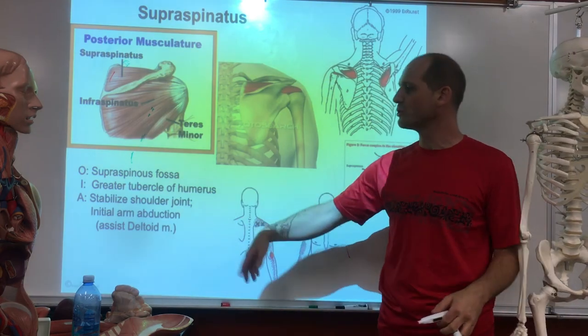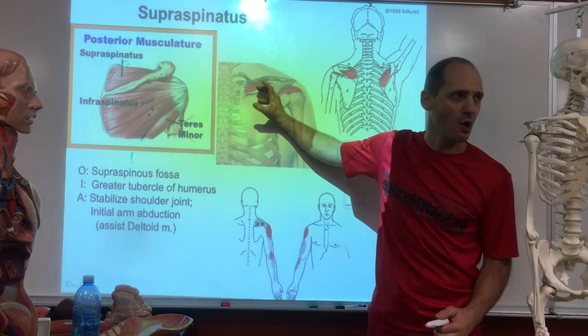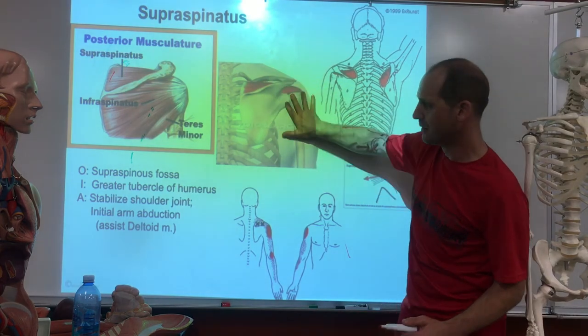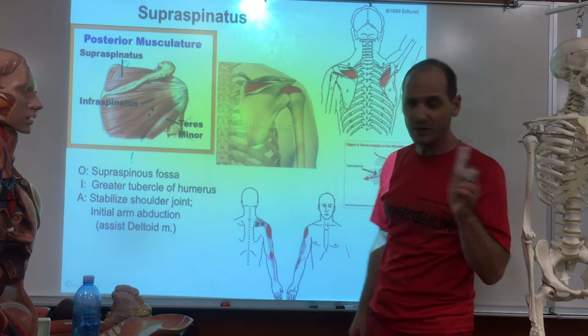It stabilizes the shoulder joint. They all stabilize the shoulder joint. They all pull the shoulder in. They pull the humerus in and hold it and move it around a little. And so this muscle is an interesting muscle. We have to get back to it.